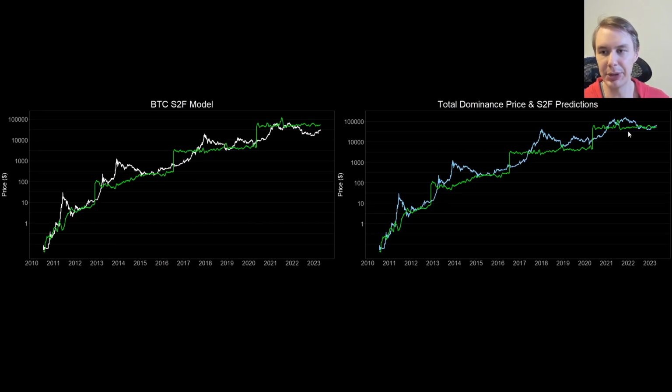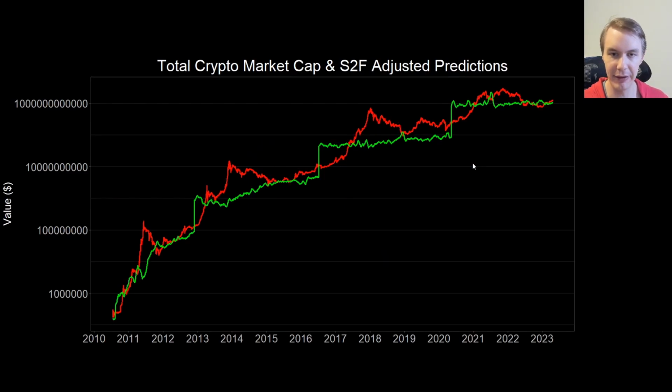And we can see that it would be doing much better than the original fit. So this is the original fit, everything falling away. Here it is on this hypothetical fit. If Bitcoin had been accounting for the total crypto market cap, things would be doing quite well. And so maybe a change of interpretation that we could have is that instead of the stock to flow model being a good predictor of Bitcoin's price, maybe it's a better predictor of the total crypto market cap.